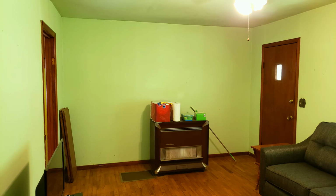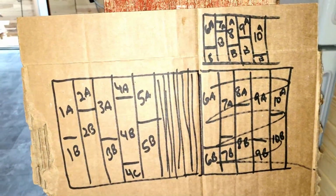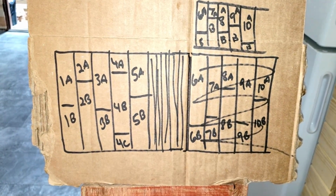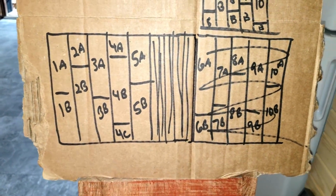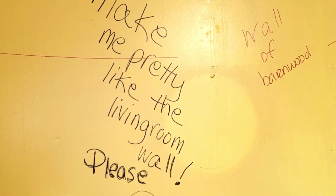Ugh. But while that's drying, I'm going to go ahead and look at my directions here. Here's my map. So I'm going to start putting numbers together, lay them out, and get going. Makes it interesting when the walls talk to you.